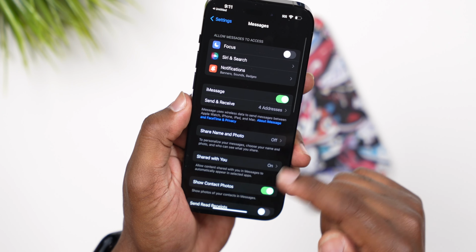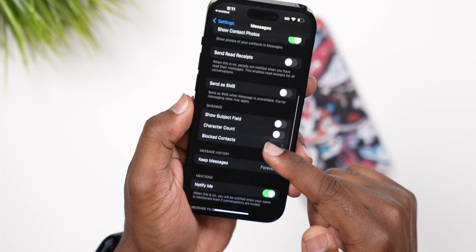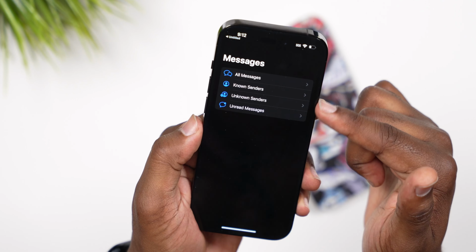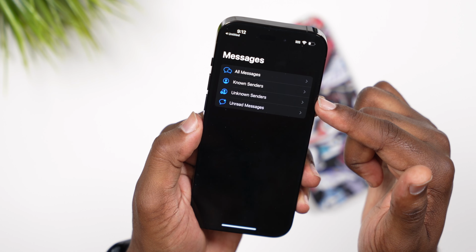So in order for you guys to set this up, you want to go to your settings, you're going to go to messages, and you're going to scroll down towards the bottom, and you're gonna turn on filter unknown senders. And just like that, y'all, you're good to go.